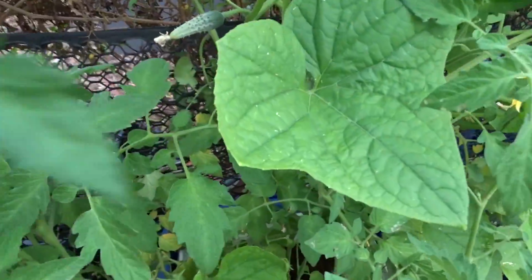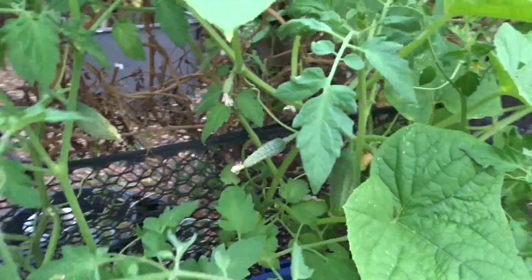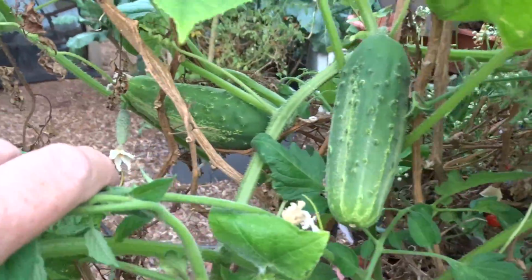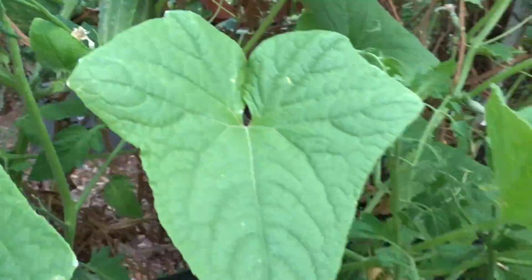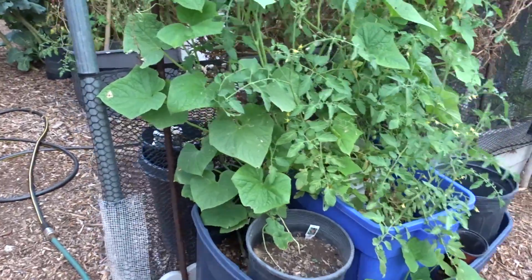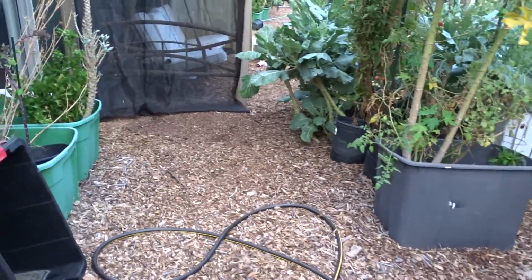I've got cucumbers everywhere. Look at that. I just keep picking cucumbers, making pickles. I can't believe how many cucumbers I've got. I've got them here, and I've got them on the other side of the yard. They are doing really, really well. Okay, let's walk in here.